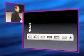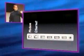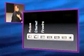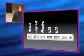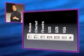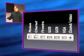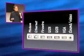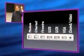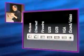So we've got a 56K modem built in, of course. We've got Ethernet built in. We've got FireWire built in. We've got 2 USB ports built in. And new to our consumer notebooks, we've got VGA port built in, so you can hook right into a projector. And we've got headphone and sound out and composite video out as well on that same jack, so you can hook right into a television, which some people like to do in education for projection onto a class. So you can connect to almost anything with the new iBook.